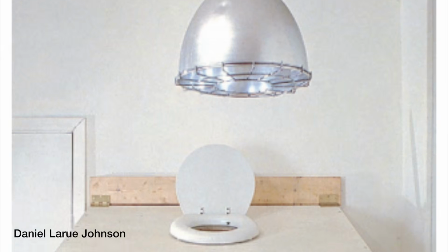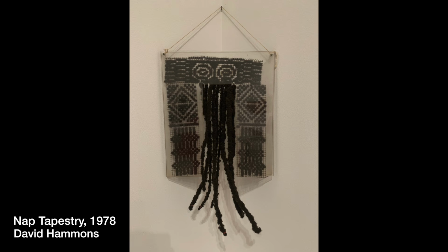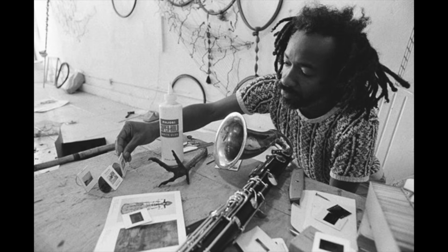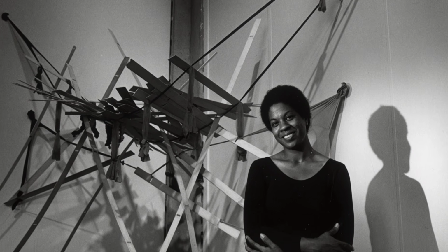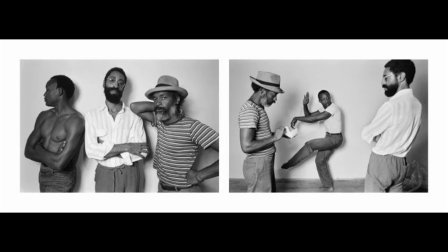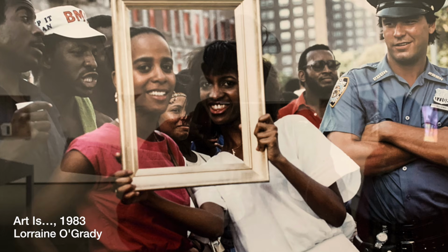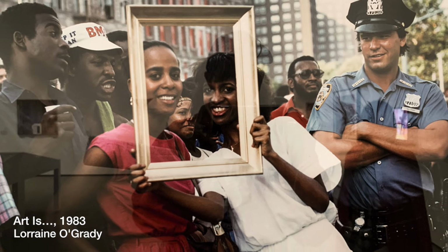The artists featured in the gallery were very instrumental to the rise and success of Just Above Midtown. By creating work that allowed for discussion, it immediately provided insight into an artist's vision. Artists such as David Hammons and Senga Nengudi used activation as a form of interaction, creating works that were lauded and also heavily debated. JAM was able to use interaction as its calling card, staging large-scale projects inclusive of the community, like Lorraine O'Grady's Art Is... 1983 at the 1983 Harlem African American Day Parade.